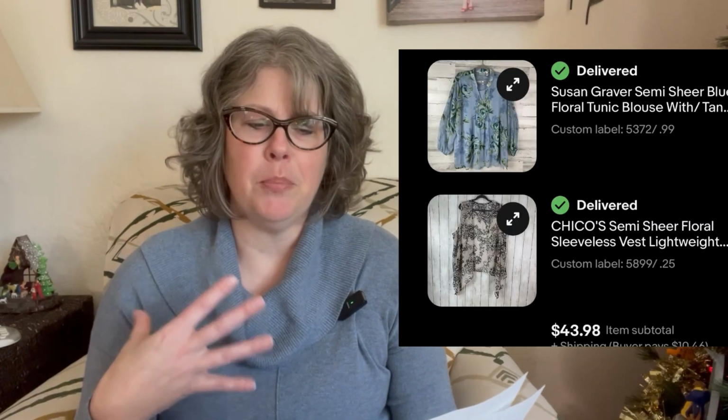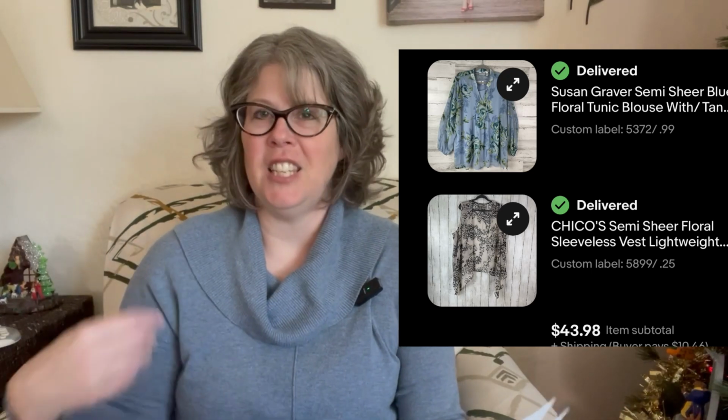Someone bought 2 shirts. They bought this Susan Graver. It was a really pretty, semi-sheer shirt with a tank top underneath of it, and I got it at 99-cent day. And they also bought this Chico's. Oh yeah, sorry, I was trying to remember what it looked like. It was a semi-sheer vest that you would put over another shirt that I only paid 25 cents for at the bins. So when all was said and done, we made a $36.65 profit on those 2 items.